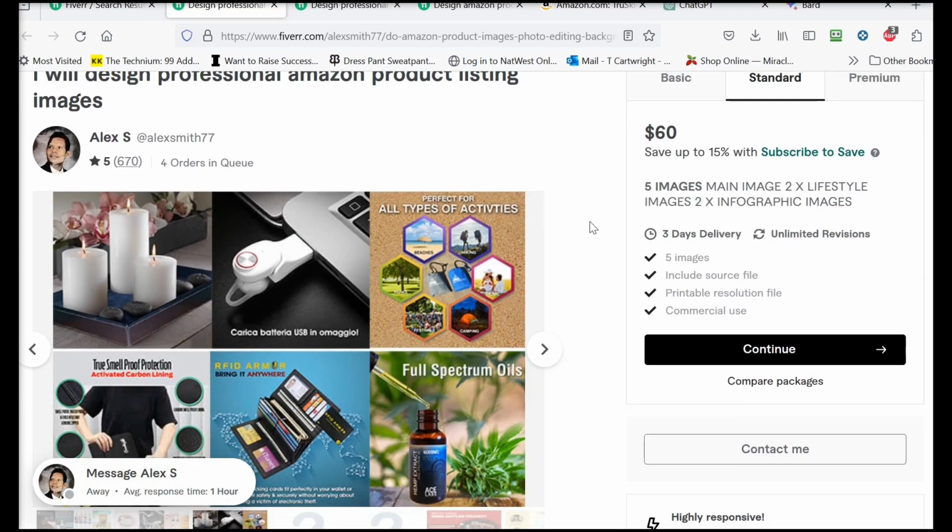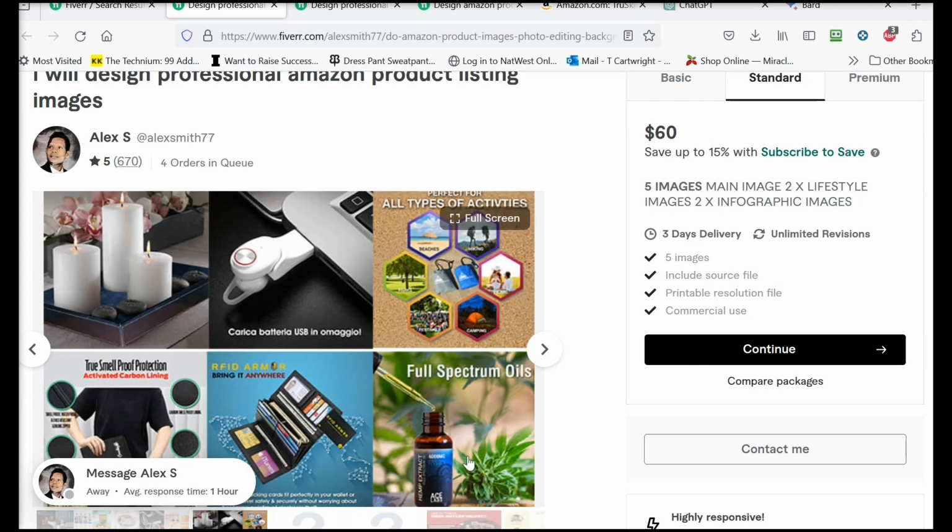So this one, I would probably reach out to this one and maybe that other one. These are pretty straightforward. I don't know that you need much back and forth. I mean, they know what they're doing. Here's a skincare product here. They know what they're doing.